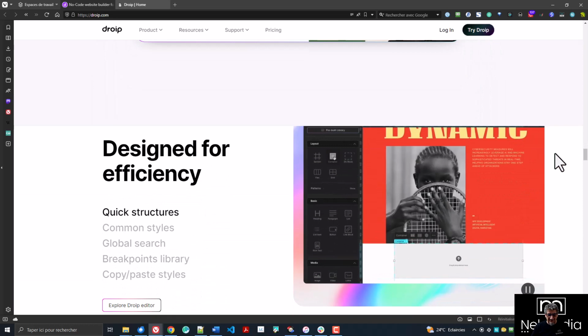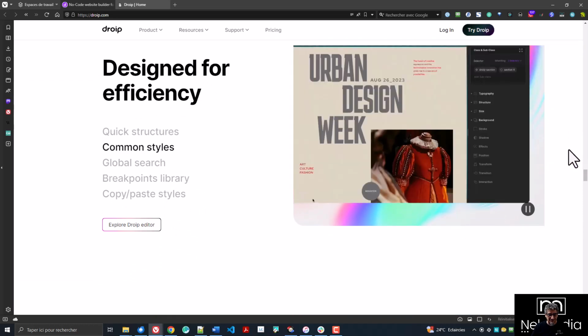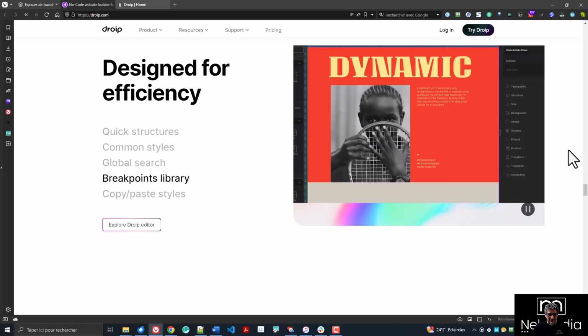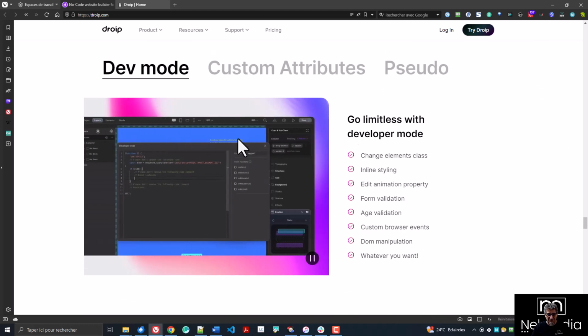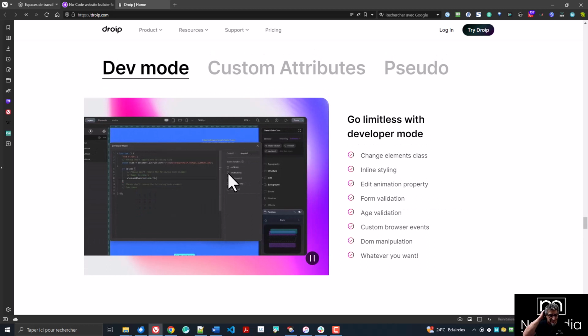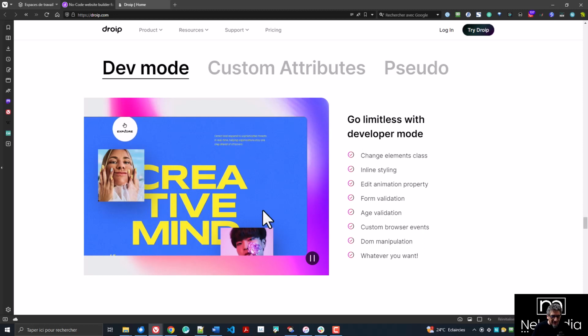Customizable guides, designed for efficiency, quick structure, common guide styles, and so on. So you can take a look at that for yourself, droip.com. I won't cover everything. Here's the dev mode. So they talk about the dev mode. So clearly we can code there manually. Probably some CSS, and here we talk about some JavaScript, or PHP, sorry. Not clear enough if it was JavaScript or PHP, but anyway, clearly some coding here.